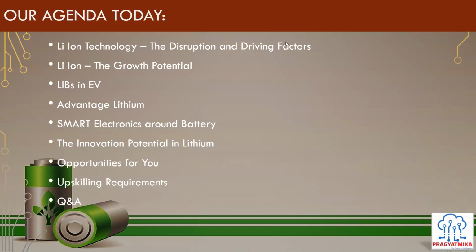What our agenda today is to talk to you about lithium-ion technology, and specifically what is driving lithium-ion technology in today's world, what potential we have and where the growth potential is, because the world is divided into zones.